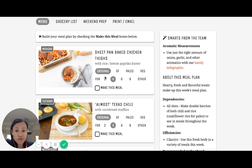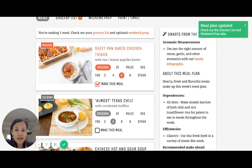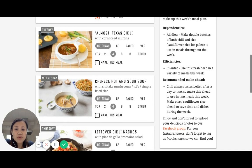In my case, I'm going to make the original because I'm very excited about this dish, and I'm going to go ahead and scale it to 6 so I have extra leftovers. And I'm going to click make this meal, and again, that just gets added to my grocery list and weekend prep.